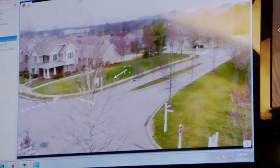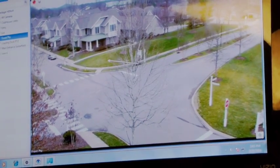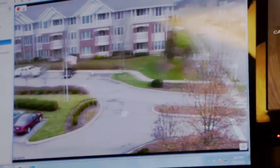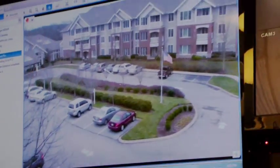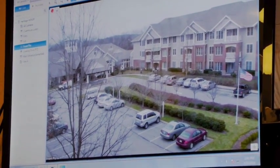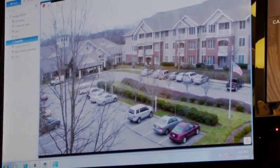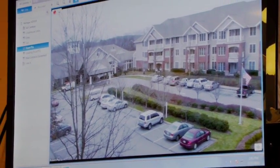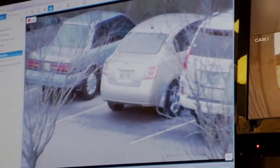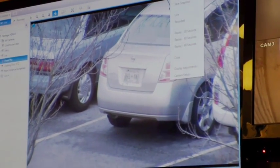This camera system will do recordings up to 90 days, and at the end of those 90 days, day 1 will fall off, and then day 91 will record, and so forth, like day 92, and day 2 falls off. So you can see pretty good with this camera. Like I said, it has to be set at where we want it to record, but I can pretty much get just about anything with it.